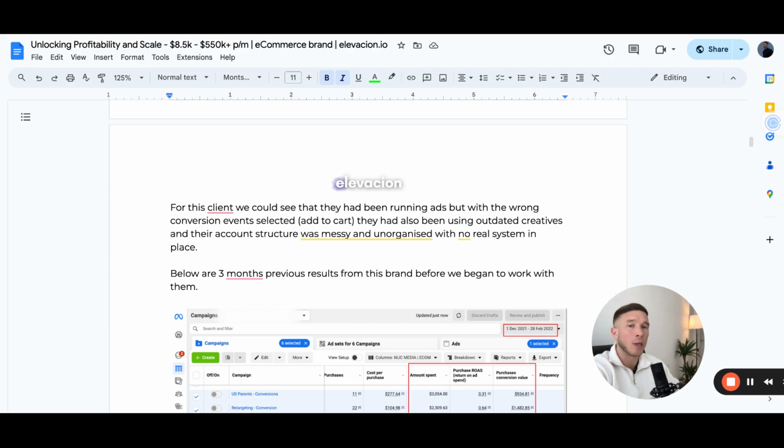It used to be an old thing that people chose add to cart, and then they would assume that because the person had added to cart, they'd go ahead with the purchase. But when you choose this conversion event, it will only show your ad to people who have, in their past tendencies, only gone onto a website and added to cart, but never taken action on a purchase. So it's really a waste of time.